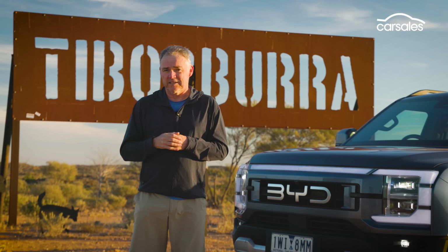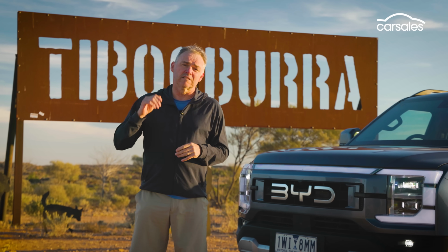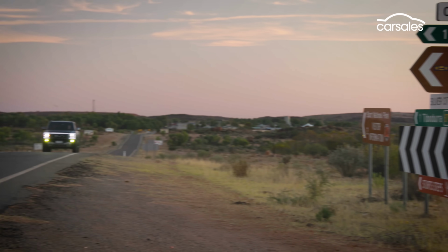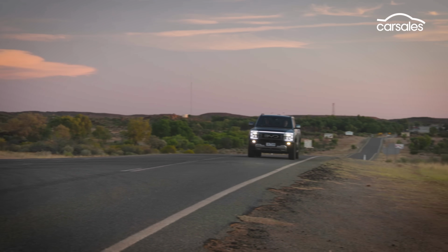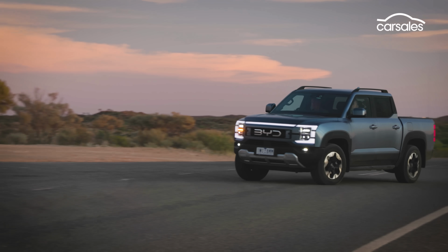Today's a very different challenge. Over 500 kilometres of gravel, ruts, dust, rocks, you name it. We're on our way through Cameron Corner around to the Flinders Ranges. It's going to be a real challenge for the vehicle. It's going to be fascinating to see how it stands up to it.